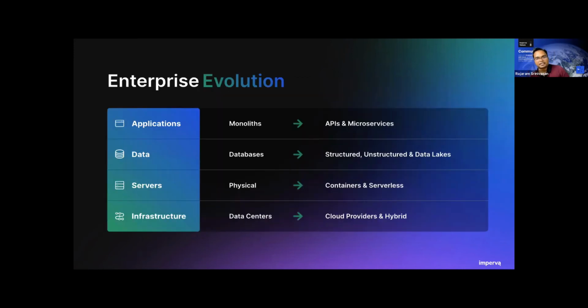So that brings us to the enterprise evolution, going from where we were on monoliths. It changes both the infrastructure side of things and the application architectures. We now have APIs and microservices. Databases are now structured, unstructured. You have data lakes, and we even have serverless databases such as, say, Aurora or Postgres, which now support serverless. And there are physical servers which moved to containers and also serverless. So your compute is now serverless. You have applications that are able to take advantage of this compute. And obviously not really running data centers anymore in a shared multi-tenanted model.